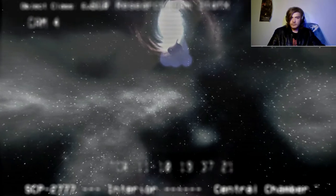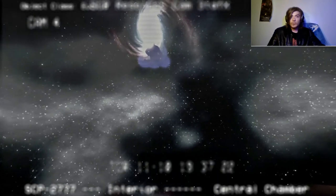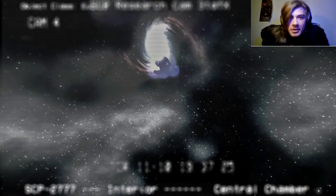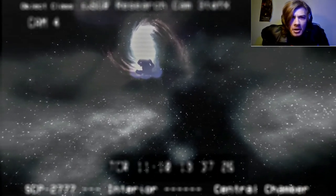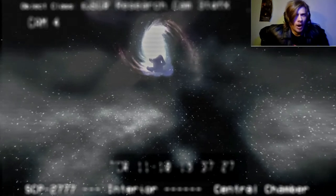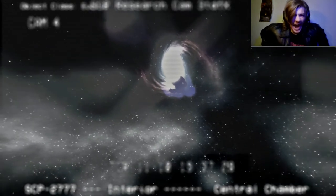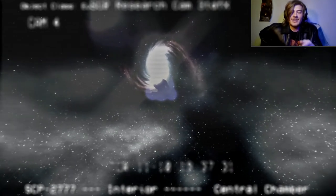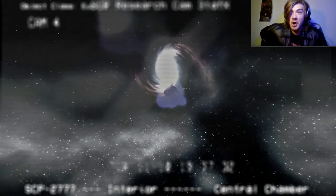Upon entering the central chamber, subjects leave Earth's gravitational field and enter a vacuum which strongly resembles outer space. The other gateways are seen suspended inside the chamber at locations consistent with their placement inside 2777. The stars visible from the central chamber correspond to the stars seen in the Milky Way galaxy. Is that God?